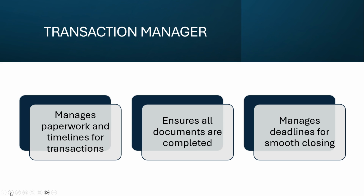Again, the transaction manager manages paperwork timelines for the transactions, as I mentioned. That's what you want, someone that can take care of that for you. Ensures all documents are completed. That's a major deal. It's all about compliance, especially in this highly regulated industry. Then they manage deadlines for smooth closing. And that's what you want, someone who keeps up with the critical timelines and make sure you don't miss those, because that can be detrimental to your client. Losing earnest money is never fun.